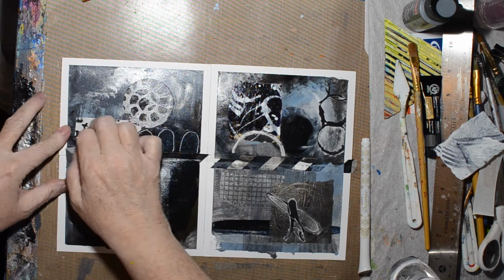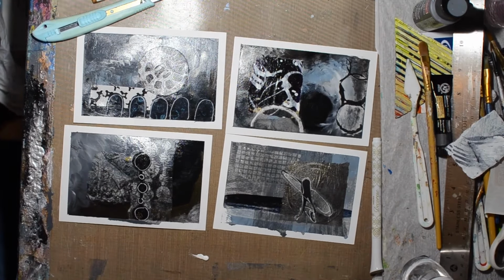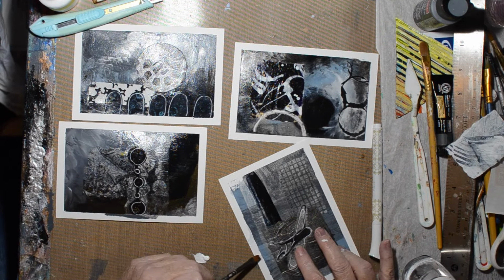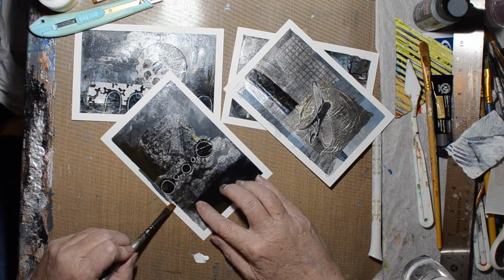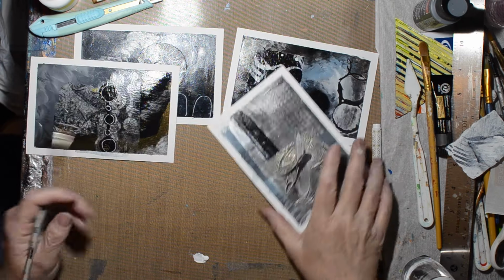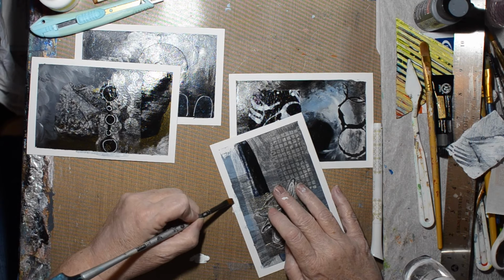And here's my favorite part, the reveal, taking the tape off. Of course, sometimes you have to doctor things. Had a few little smudged spots there. Just take some paint. I'll probably have to do multiple coats to get it really white. But for now, that's what it is.